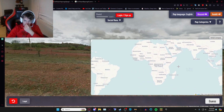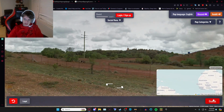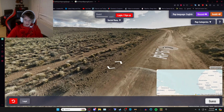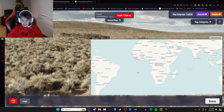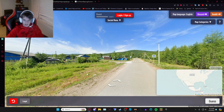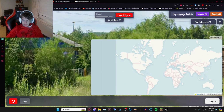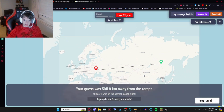Immediately, we got some Madagascan landscape. Yeah, these telephone poles, it's Madagascar. Okay. Immediately, I'm thinking Mexico, maybe Texas. If you see these little patches, it's only in Mexico. Get close. Immediately, I see a Ukraine building. Which only appears in Shchuchye Oblast. Okay.